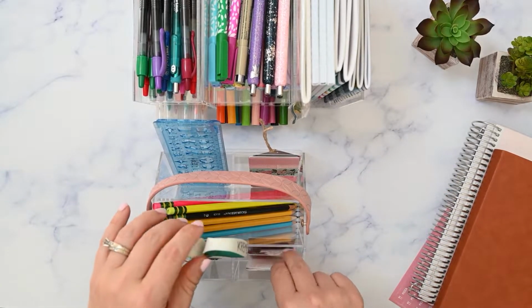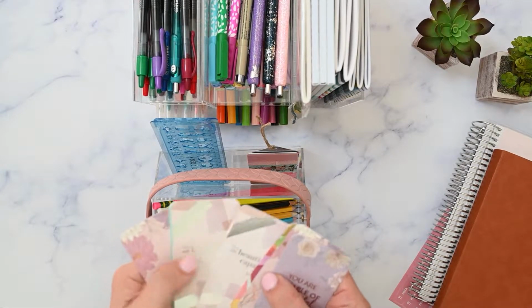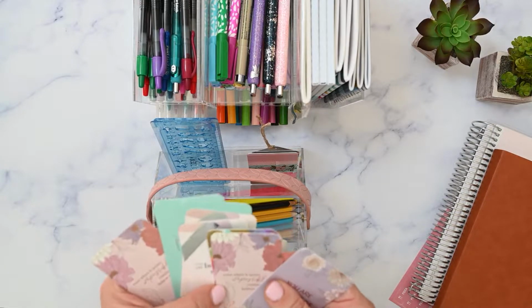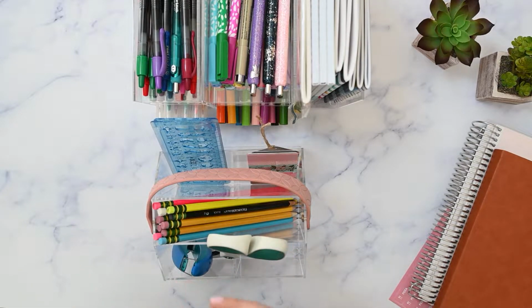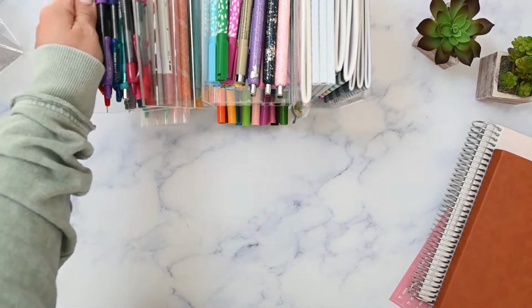And then just the cute little compliment cards you get with your planner orders. I like these. I don't know what to do with them. Sometimes I display them, and they're just nice to look at every now and then, just pretty stuff, you know? So let's move that out of the way and move on to this.